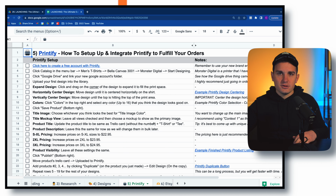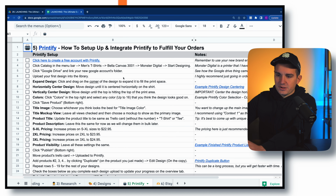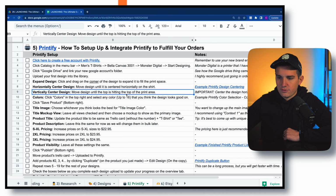Printify setup is pretty straightforward. All that we are doing at a very high level is we're taking our designs and uploading them into Printify and syncing it with the product that we want to be selling. And we're going to walk through how to do that. Everything's here already step-by-step laid out for you. So the first step of this, click here to create a free account with Printify.